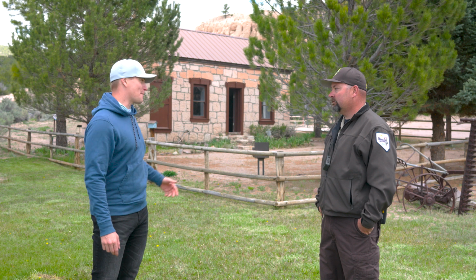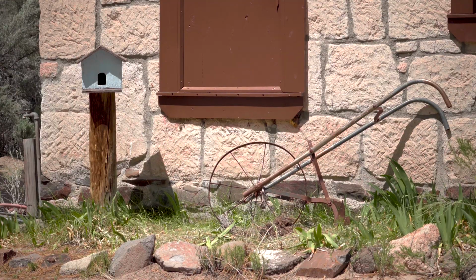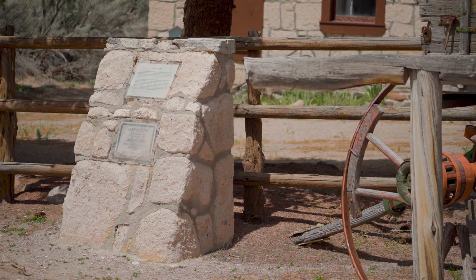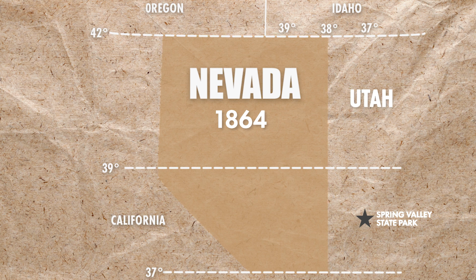Tell me about this beautiful cabin we're standing in front of. So this cabin here was built in the 1870s by the George Moody family. However, we figure that people have been living here since roughly 5050 BC. And then the early Mormon pioneers showed up here in roughly 1864. And at that time, this area was known to be in Utah, not Nevada.